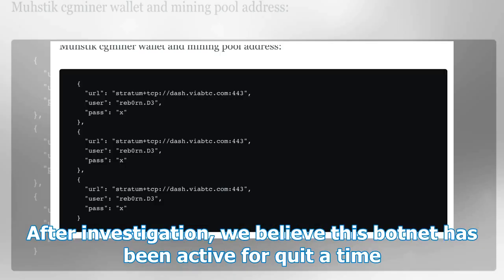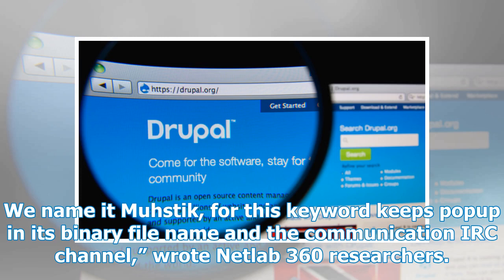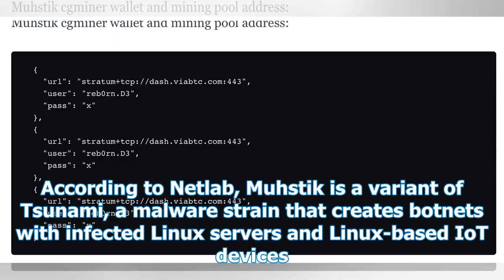After investigation, we believe this botnet has been active for quite a time. We name it Muhstik, for this keyword keeps popping up in its binary file name and the communication IRC channel, wrote NetLab 360 researchers. According to NetLab, Muhstik is a variant of Tsunami, a malware strain that creates botnets with infected Linux servers and Linux-based IoT devices.